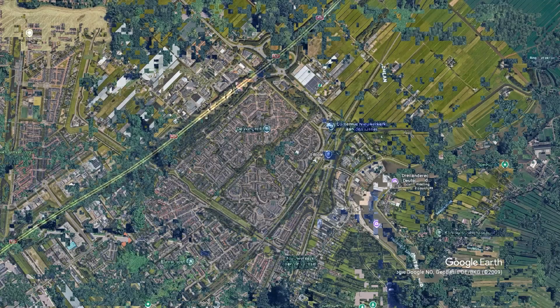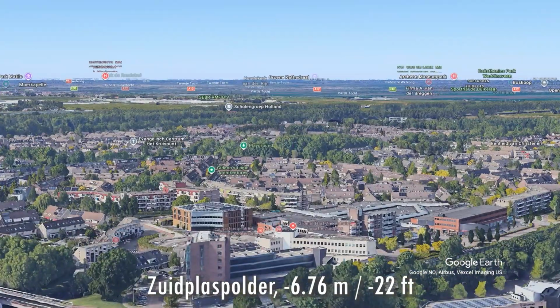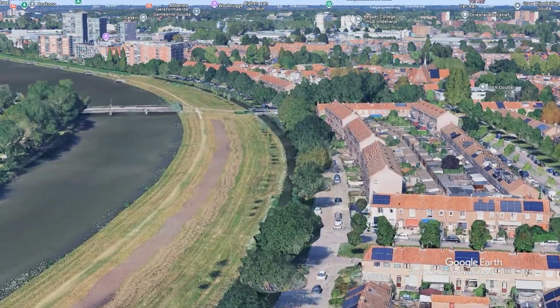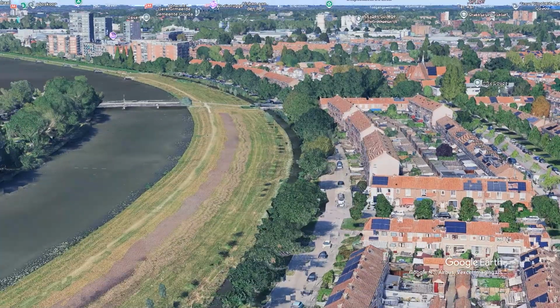I usually move over to the travel suggestions part now, but since this is the Netherlands, we're going to take a look at the lowest points as well. It's Zuidplaspolder at 6.76 meters below sea level. It's so weird. I once drove past Gouda, yes, that's how you pronounce it, and all of a sudden I saw the water in the canal was higher than the road.